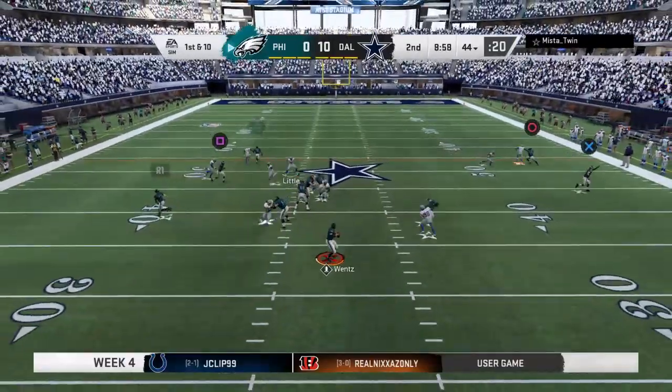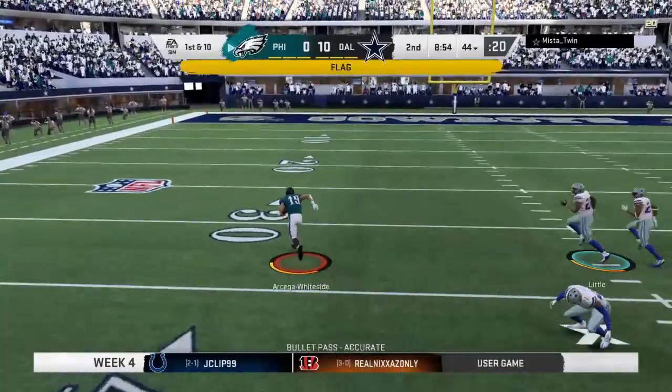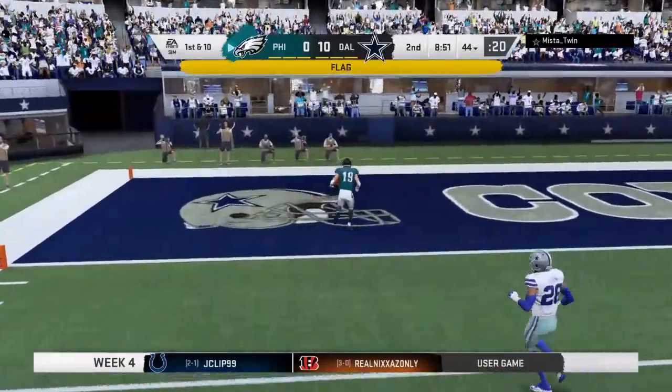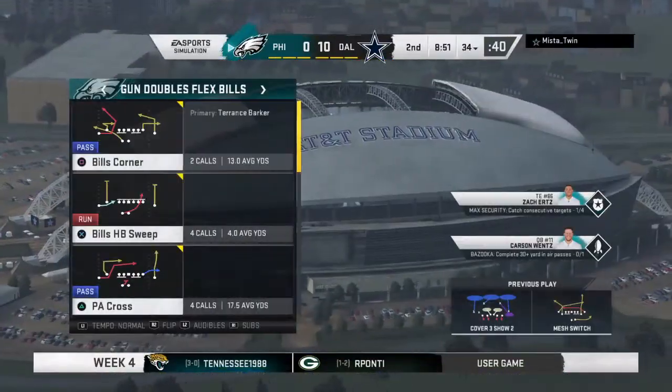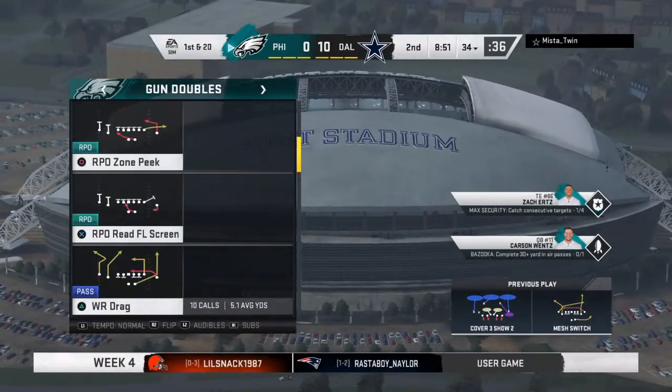On 1st and 10, here's Wentz. Catch is made by Arcega-Whiteside, and he does take it in for the touchdown, but a flag on the field, and I don't think this is going to stand. Yeah, don't put the points on the board just yet.